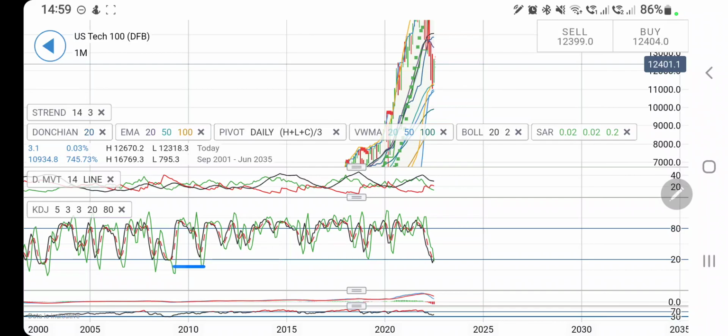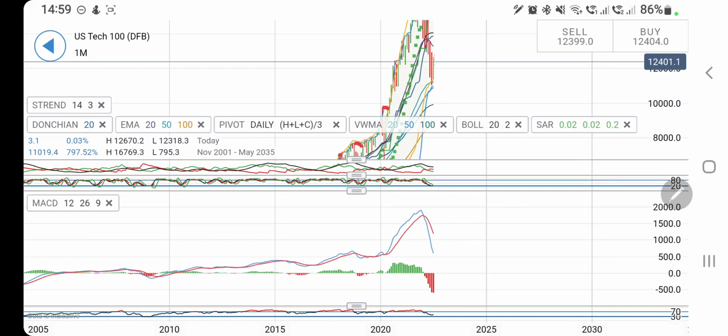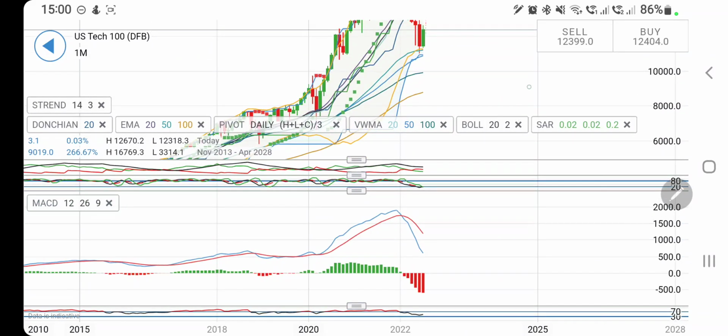Throughout its history, after almost 15 years, the Nasdaq 100 has gone into oversold levels. Rather, I can say after 20 years on the monthly charts, it has gone to oversold levels for the first time and is now trying to bounce back. Now look at the monthly candle and MACD here. The MACD has almost seen the lows.